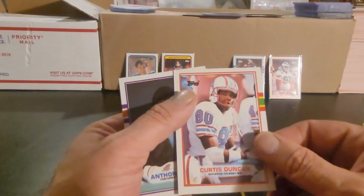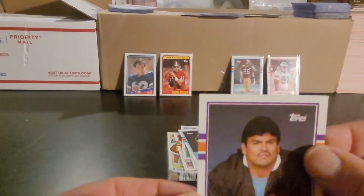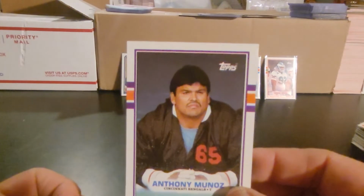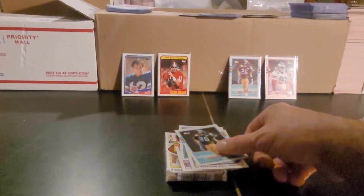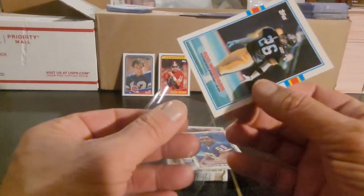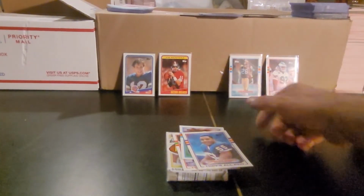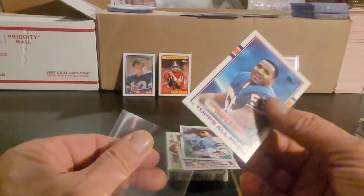All right. Curtis Duncan and Anthony Munoz. I always just get a laugh out of that picture. Looks like people that I would know in some New York City convenience stores, or as we call them, bodegas, sitting behind the counter. If any of y'all have been in and around New York, you definitely know. If you haven't, well, that's a New York City thing, or New York surrounding area thing.